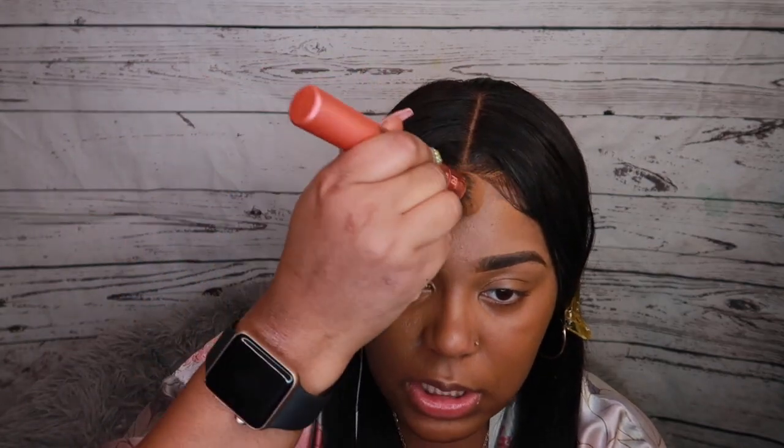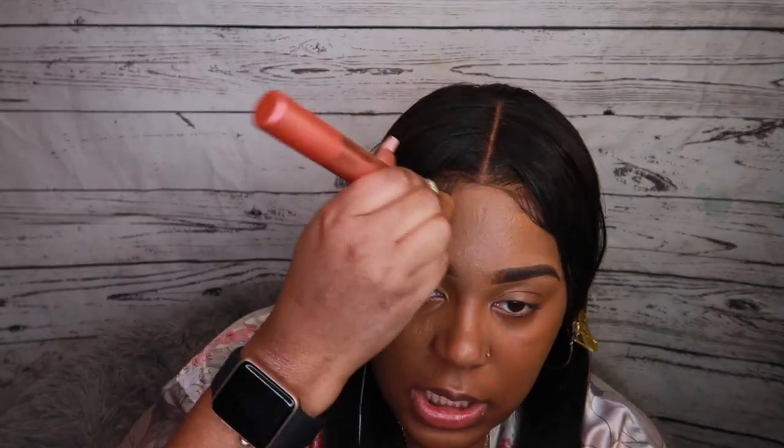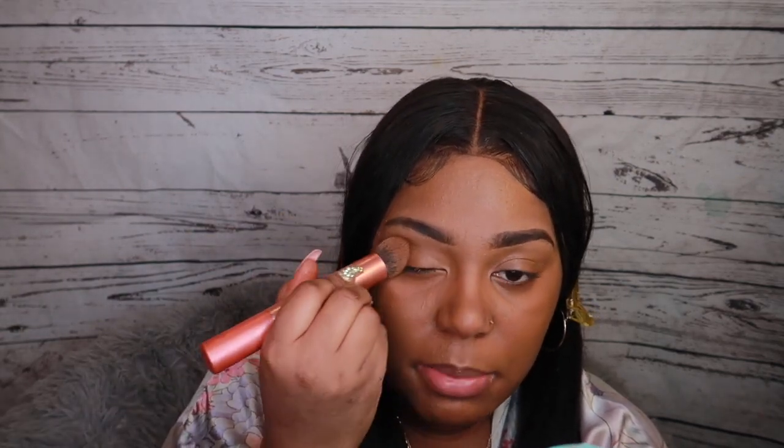But I don't think it oxidizes. It doesn't get darker over time. So I'm really happy about that. And I really love this Nars foundation. This little bottle, because you know this is not like the full size one. This size bottle has lasted me, it's about to be 4 months and I still got product in that bottle.